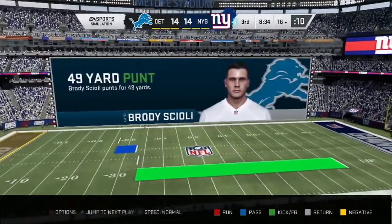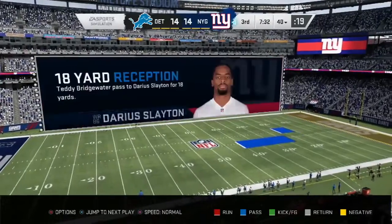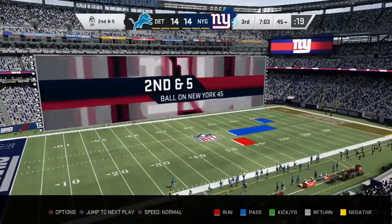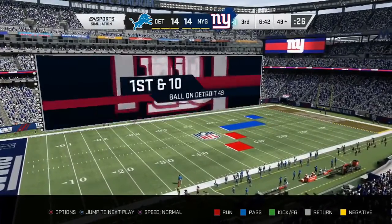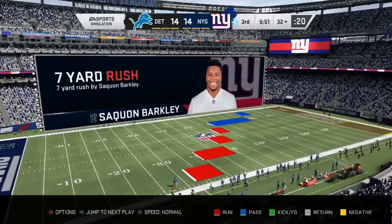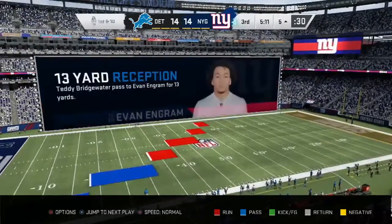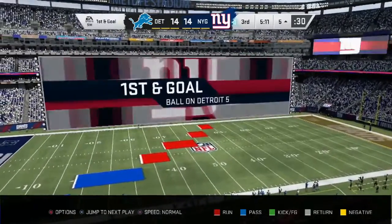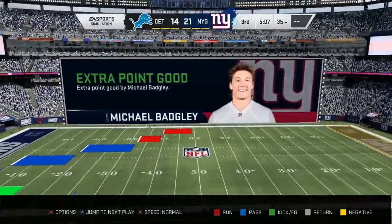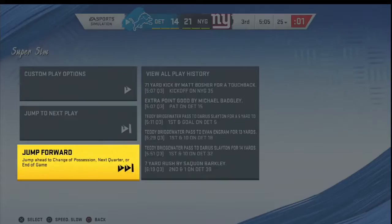And the Giants will take over once more as they get a 6-yard pass to Engram and 18 yards to Slayton. And now the Giants are putting together a nice little drive. Can this defense force a stop, which it has done all this game? But this time it looks like the Giants are going in for a kill, at least for some points, as they move up to the 5-yard line, and touchdown. Slayton. Our defense just could not stop them at all that drive. And so the Lions will take over, trailing for the first time in this game.